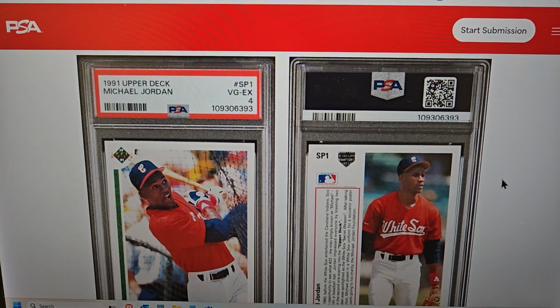How is it possible that I pulled a card out of a pack myself, a foil pack in a sealed box, examined it with a loop, sent it in with 2 other cards from the same box that I examined myself? One got a 9, one got a 7, and this Jordan got a 4.